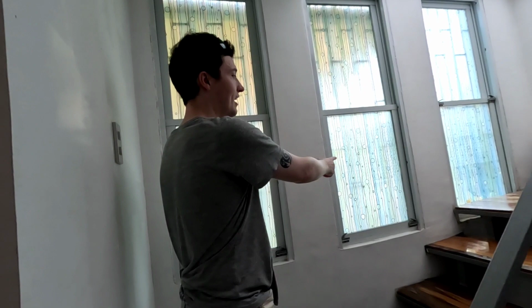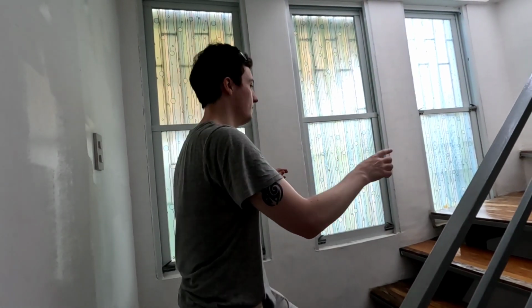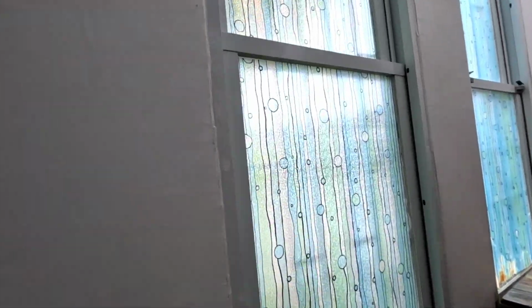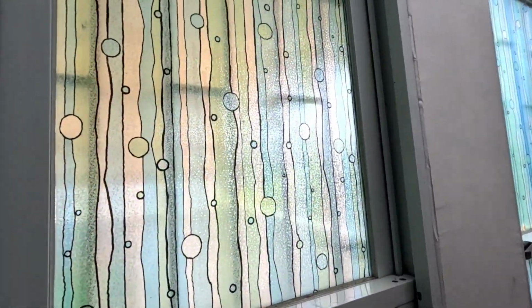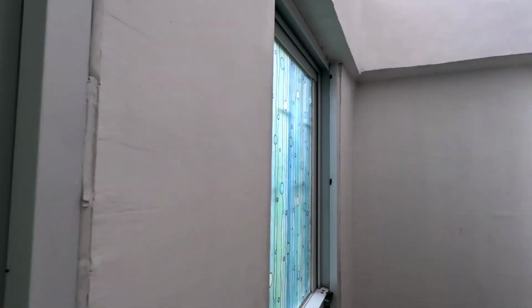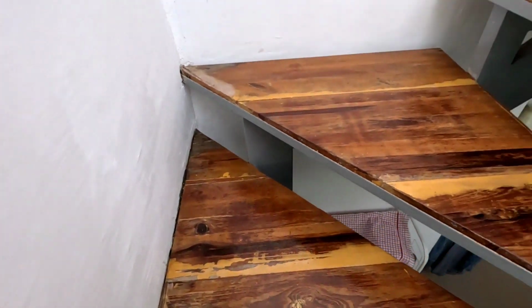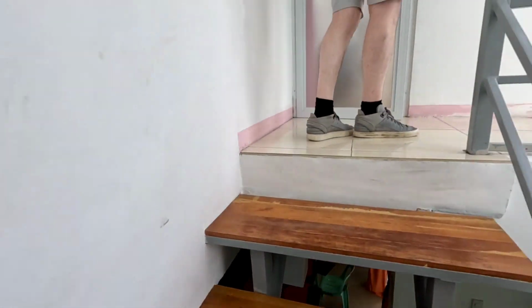But these windows, I really like. I really like the artwork on them. They're very stained windows as well. Very nice. The stairs coming up. And even it was this door that was slamming.